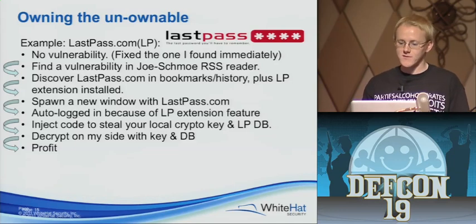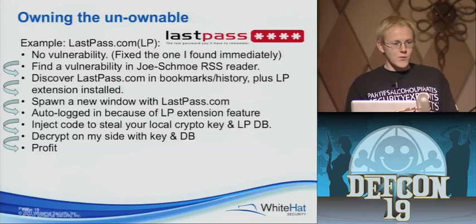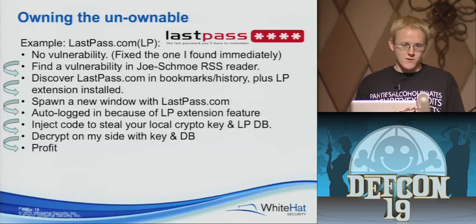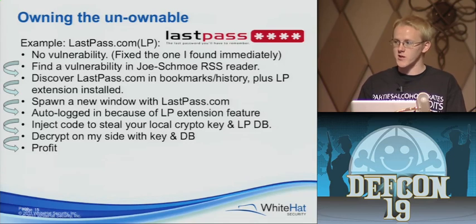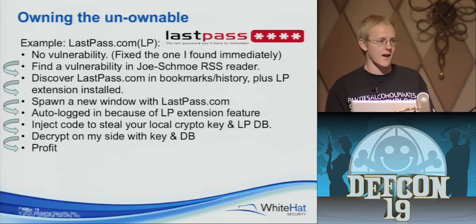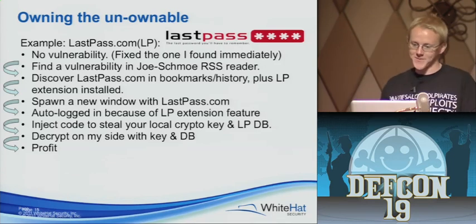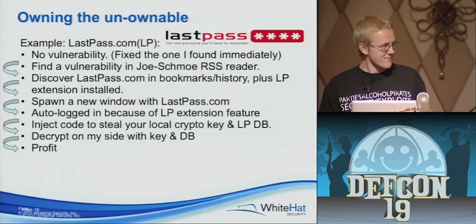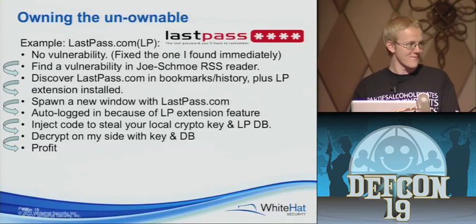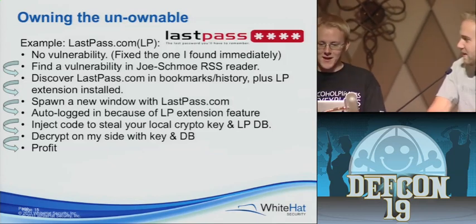Now we can take advantage of this automation. Say we own an RSS reader, a Joe Schmo RSS reader from some third-party developer who doesn't really know anything about security but makes some great extensions, and say it has like 500,000 downloads in the App Store right now. We can spawn a tab for LastPass. We're, of course, not speaking of any actual top-rated RSS reader with a vulnerability in it currently or anything like that.